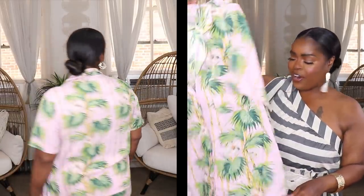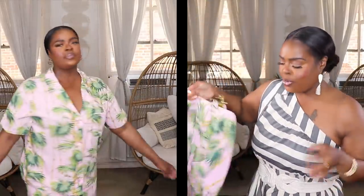I'm just saying. But they are so nice and comfortable. The comfort is the key. So when it's all the C's, cute, comfy, all that, we good to go. So yeah, that's the last few sets I got from ASOS.